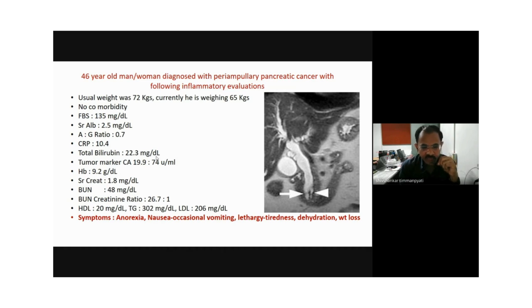Anorexia itself, nausea, vomiting itself is an indicator of inflammation. Lethargy, tiredness is an indication of inflammation. And further to that, weight loss, I did mention about 10% weight loss. That is one of the strongest indicators of inflammation. So I trust that you all have understood how to identify inflammation.